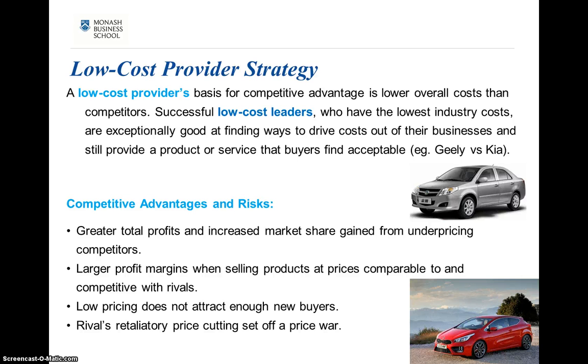And the other issue, or risk I should say, is that rivals' retaliatory price cutting may set off a price war. We talked about how it's easy, if you're able to offer a lower price, to get those larger profits and increased market share. If it's easy for you, then it's likely to be easy for your competitors to do the same. And what we often find is companies will often drop their price initially, even for only a short period of time, to try and get that initial movement and sales for that particular company. So that can set off a price war, and that's not something that you want to be involved in as a firm.